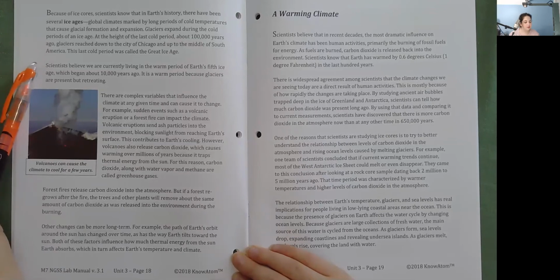Scientists believe we are currently living in the warm period of Earth's fifth ice age, which began about 10,000 years ago. It is a warm period because glaciers are present but retreating. There are complex variables that influence the climate at any given time and can cause it to change. For example, sudden events such as a volcanic eruption or a forest fire can impact the climate.